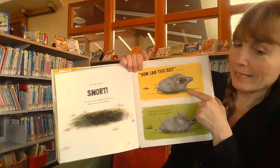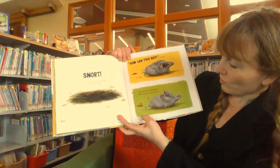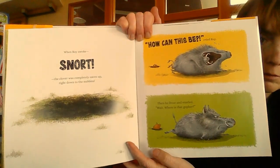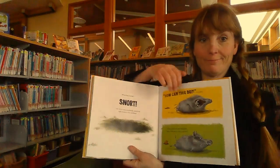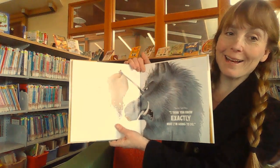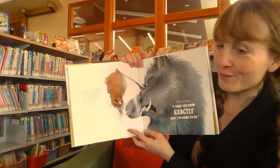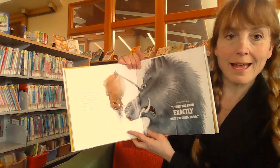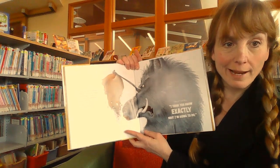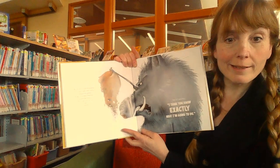"How can this be?" cried Roy. Then he froze and snarled, "Wait, where is that gopher?" "Oh, hi, Roy," Jarvis gulped. "Did I hear that your clover is completely gone? That's terrible. Sheesh, and after all you've done to protect it. So, what are you gonna do?"